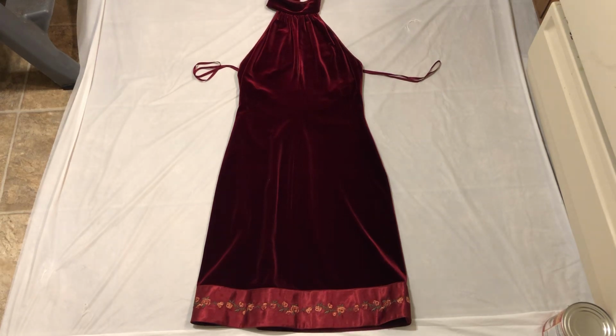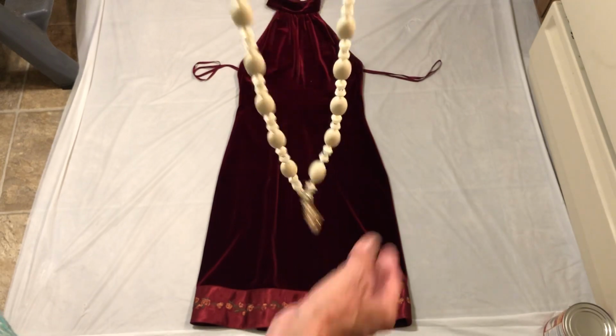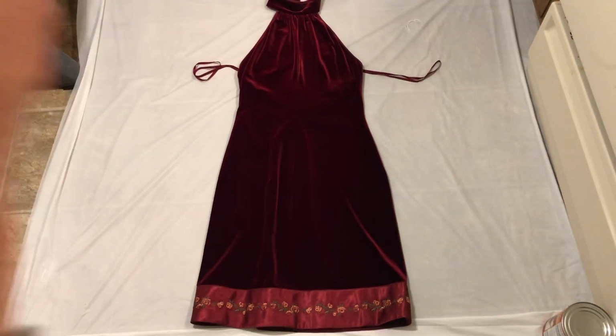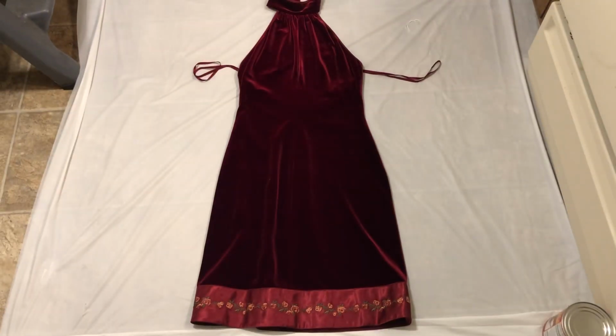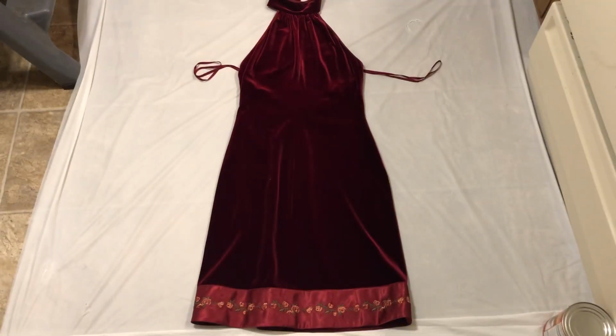And then, let me show you. This is one of the necklaces I'm selling. I don't sell this kind of stuff super cheap because it's not that easy to find. So what I do is I'll buy for a while, and then I'll sell. So that's how I do it.